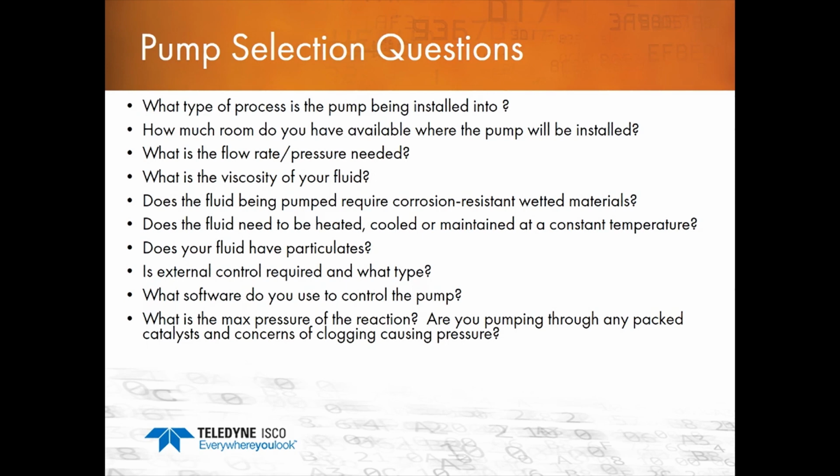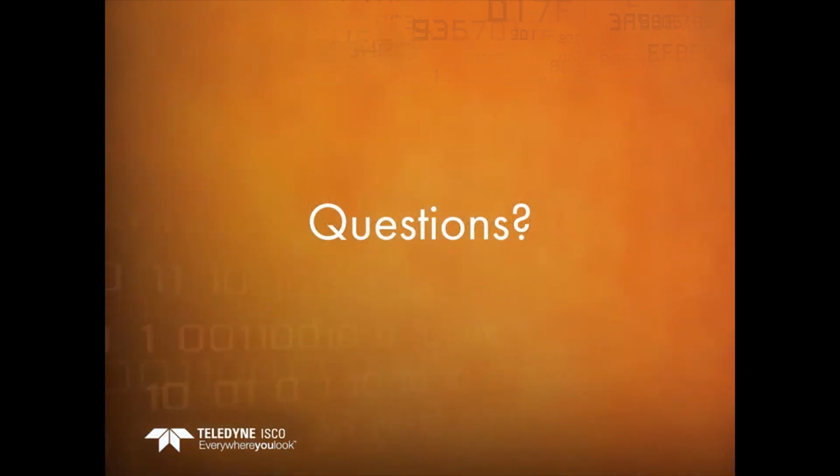Is external control required? That's good to know, because are you going to run it by a computer? Are you going to need a controller, et cetera? What software do you use? You want to understand that the pump you're looking at will connect to Mettler's software, or your back-end enterprise software. And then what's the max pressure reaction? Are you pumping anything through a packed catalyst? Those are things you want to walk through and understand as little fact sheets when you're trying to choose the correct type of reciprocating pump.